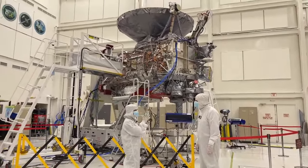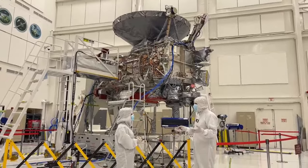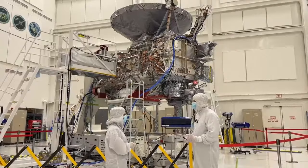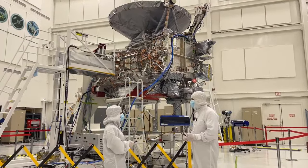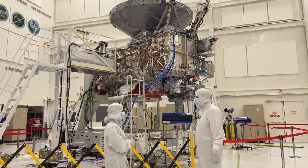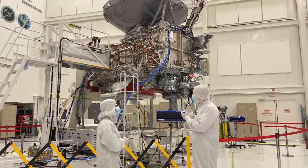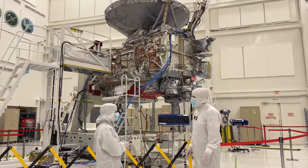So can you tell us more about the space we're in? Sure, this space is a historic High Bay 1, so all of the largest planetary spacecraft and Earth orbiting spacecraft that Jet Propulsion Laboratory has built over the years have come from this clean room, going all the way back to the first robotic soft landings on the moon in the 1960s, through the Mars rovers, and now Europa Clipper, which we've developed in partnership with the Johns Hopkins Applied Physics Lab in Maryland.